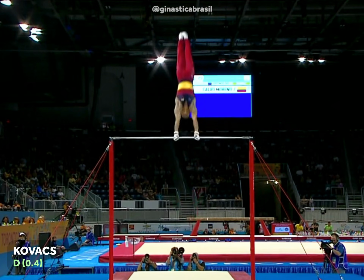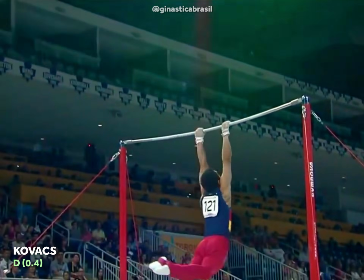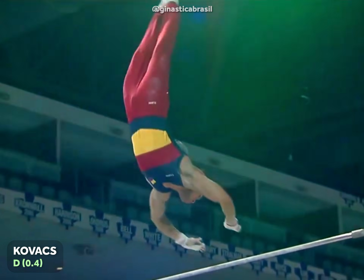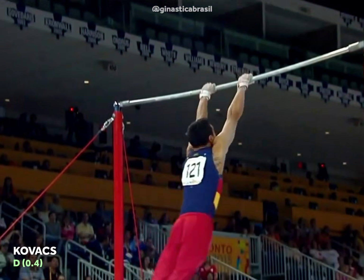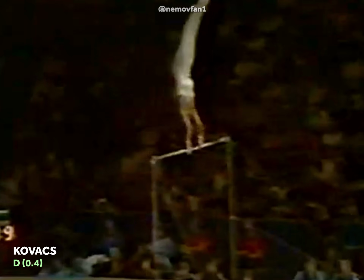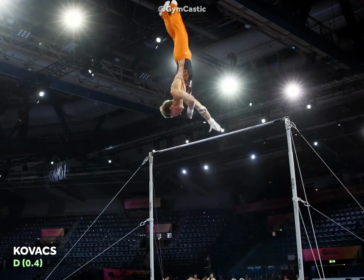The Kovacs is one of the most famous high bar releases in men's gymnastics. It carries a D rating, and during its execution, the athlete performs 2 backward flips over the bar in a tuck position. It is named after former Hungarian gymnast Peter Kovacs, who debuted in 1979, and is often performed in combination to maximize the difficulty score.